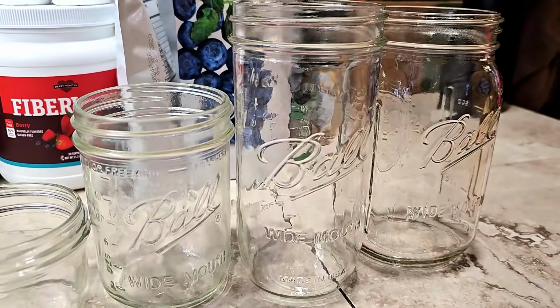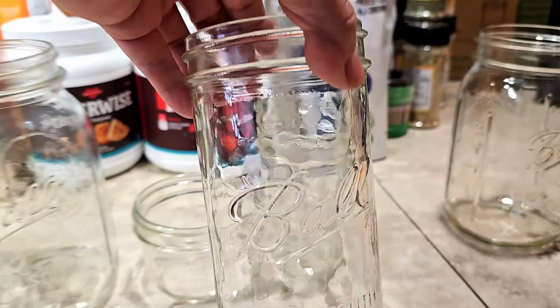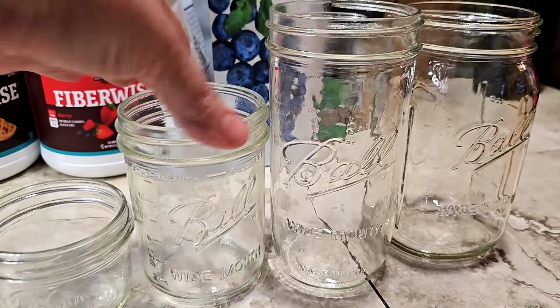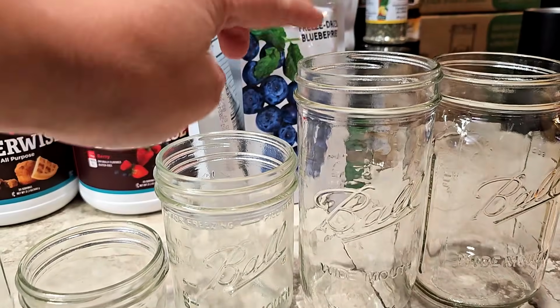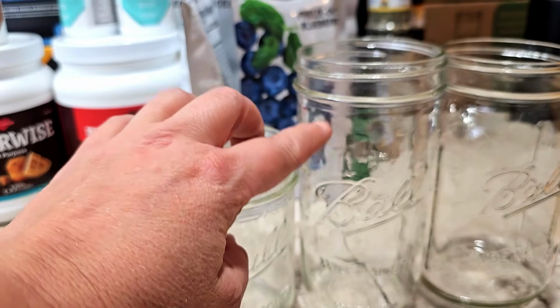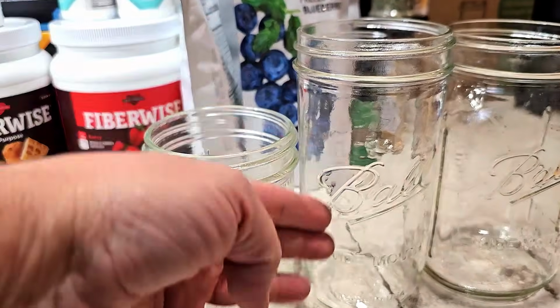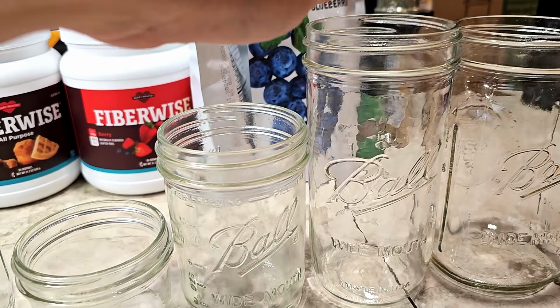I have a lot of their 1.5 pints wide mouth. I love these 1.5 pints wide mouth. This is not Azure, it's Ball, but I do have a lot of Azure ones. So this is halfway between a 1.25 pints and it's wide mouth. This one is awesome because you can put tall, skinny things in it, like maybe pickled asparagus or just canned asparagus if you want to leave the pieces long. Lots of things like that.